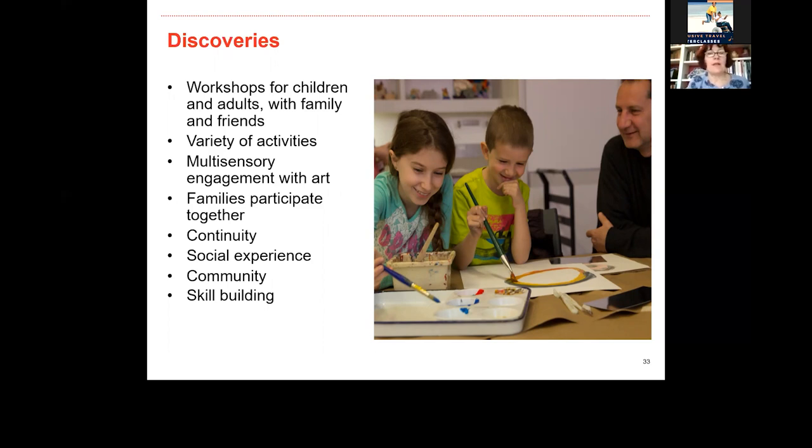The workshop is always on a particular theme. It starts with an introduction in the studio, then a gallery tour with lots of multisensory engagement. Everyone participates. We have multiple educators, so groups are again small. Then we come back to the studio for a related art making project. And again, the social aspect here is really important, the community building, but also skill building.